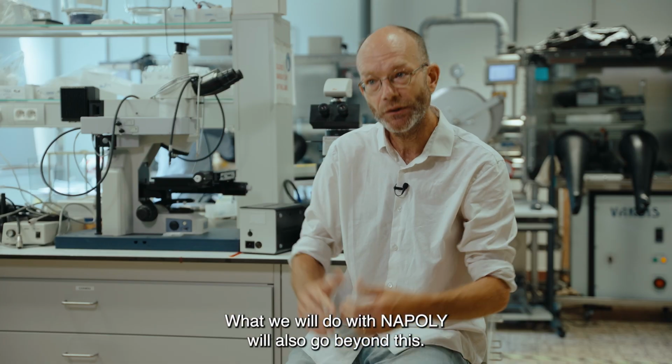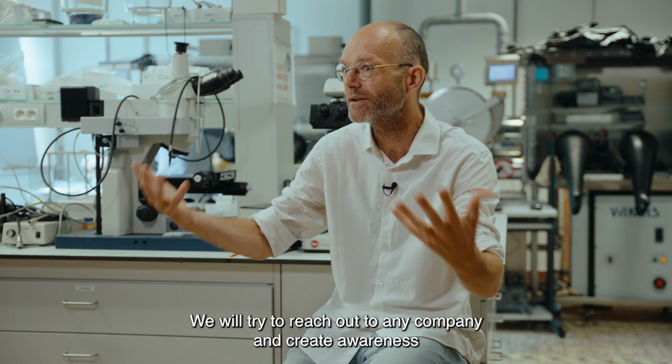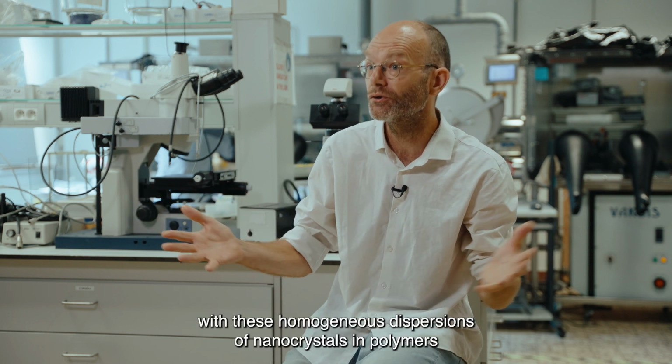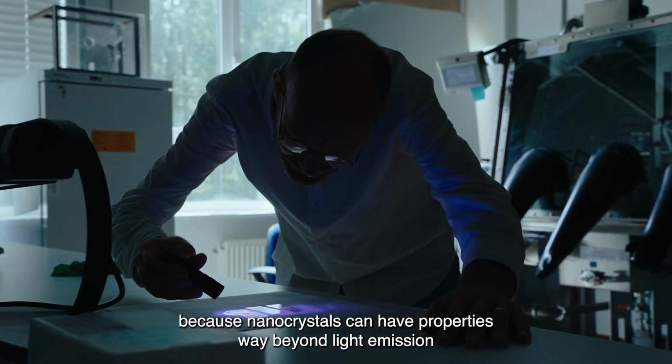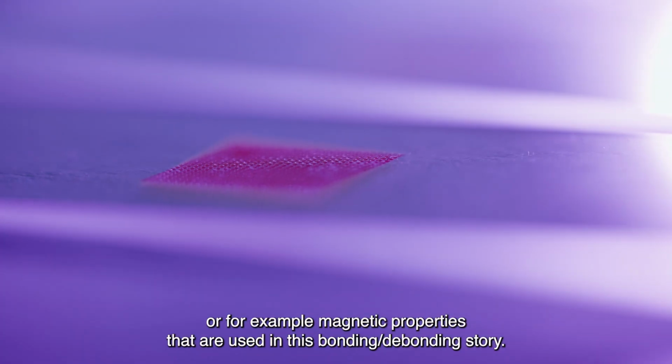What we will do with NaPoly also goes beyond this, and we will try to reach out to any company and create awareness among any company to realize what they can do with these homogeneous dispersions of nanocrystals in polymers, because nanocrystals can have properties well beyond light emission or, for example, magnetic properties that are used in this debonding story.